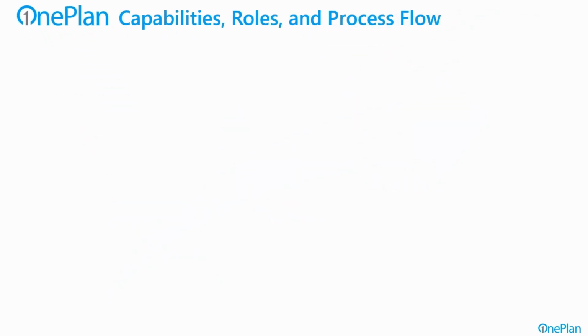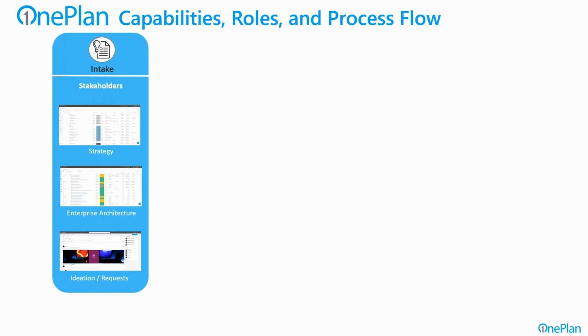So what capabilities does OnePlan have to help enable the things that I'm talking about? Well, on the intake and upfront side of things, OnePlan does have strategy execution, where you can outline the strategies and the objectives and the key results that leadership wants to see the organization achieve. We can actually identify enterprise architecture elements. We are not a full enterprise architecture repository, but we can either outline those things here in the way that an organization that doesn't have an enterprise architecture tool may want to, or we can use our connector technology to bring in components from an enterprise architecture solution or repository that you already have in place.